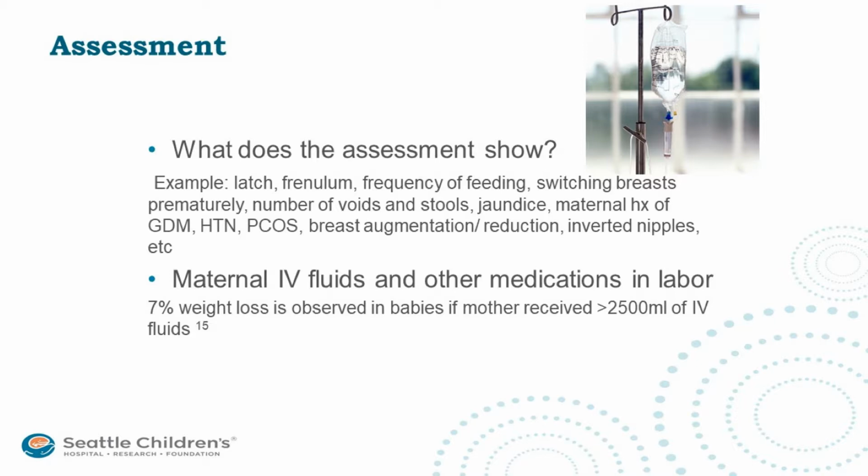And I think assessment is really important in these cases, because we need to see what else is affecting that baby's feeding, right? What's happening? Does this baby have a problem with the latch? Does this baby have a tongue tie? What about the mother? Did mom have any conditions such as PCOS, hypertension, diabetes? And we have a lot of those moms right now. You work with them. All of this can affect feeding and milk coming in.